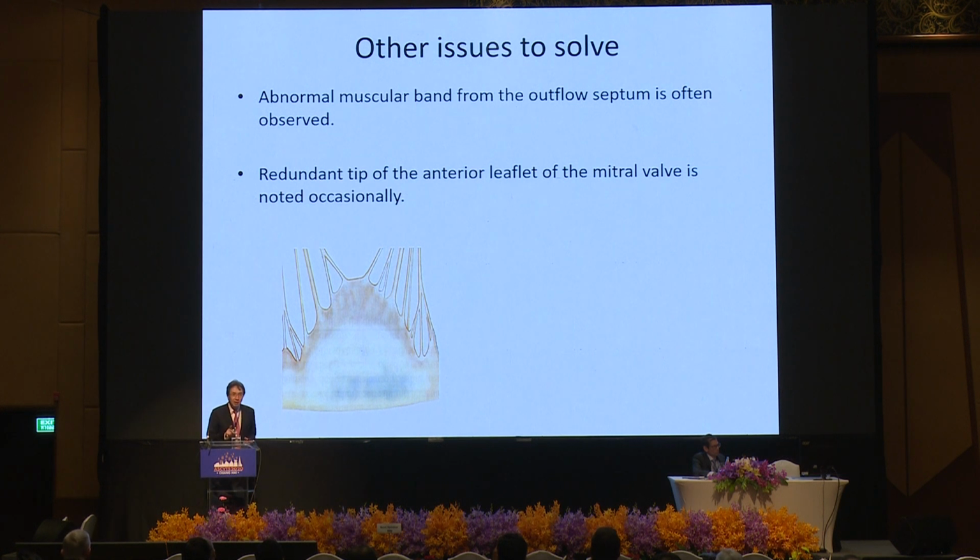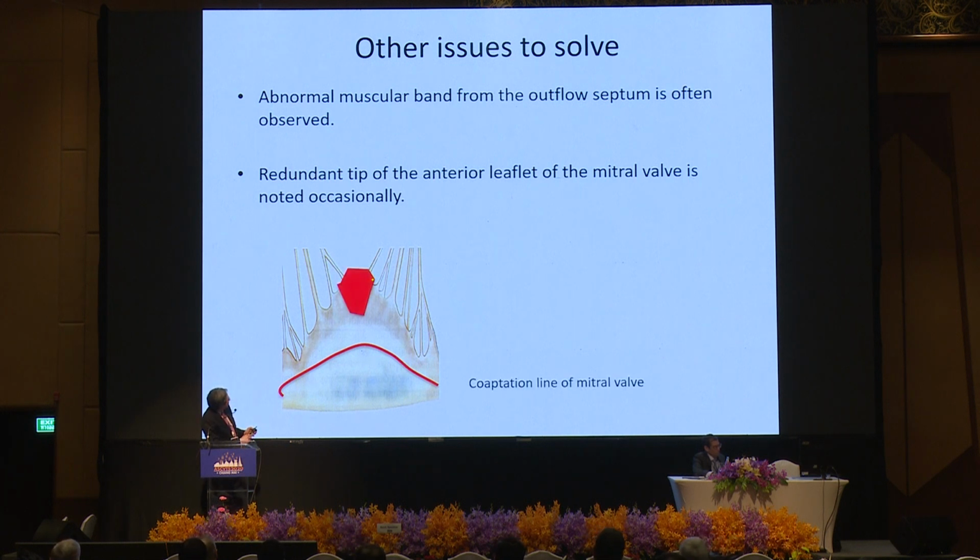Also, in some cases, in spite of only moderately thickened outflow septum, the patient has some redundancy, at least at the middle of A2. In the echocardiogram, you see the coaptation line. If there is more than, let's say, 15 or 20 millimeter of redundancy below the coaptation line, I would not hesitate to cut some redundant part, leaving 7, 8 millimeter of A2 region. This can be quite redundant in some cases.